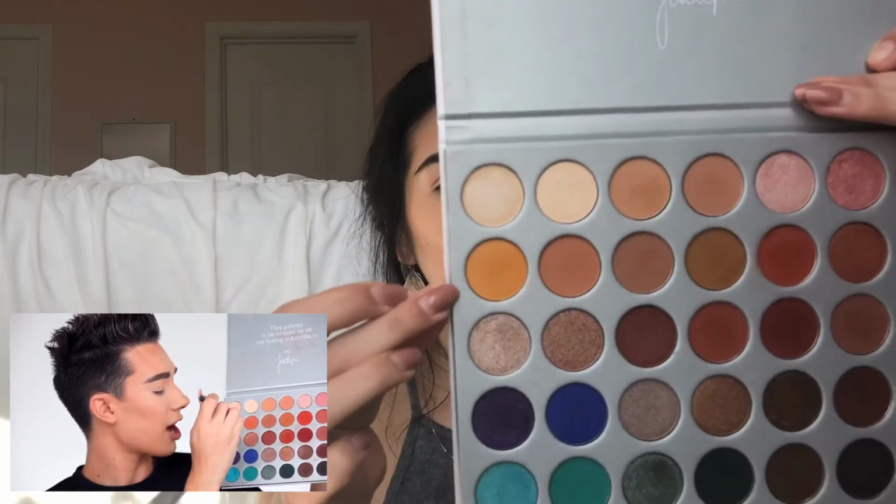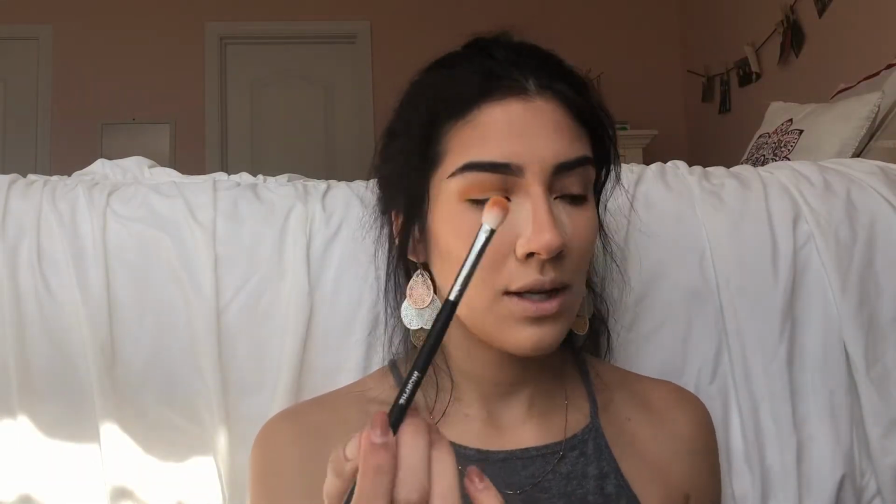Okay, so he did his eyebrows off camera, so I'm gonna do my eyebrows off camera. Okay, so he's using Jaclyn Hill palette, so I'm gonna use Jaclyn Hill palette. He's taking this orange mac and cheese shade right here. I'm using a M433 brush.